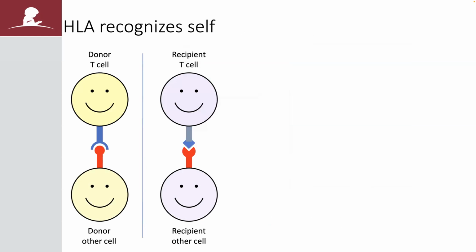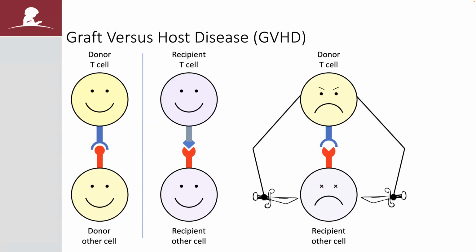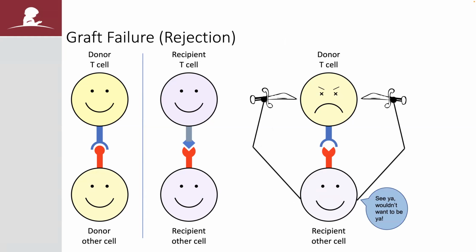So why is this important? If you have a donor T cell and a donor other cell, they know each other and live happy. The recipient cells also know each other and live happy. If you transplant them, you give a donor T cell to a recipient other cell, and one of two things can happen. If the donor T cell recognizes the recipient cell, like skin, gut, liver, as not self, it will start to destroy it. That gives you graft versus host disease. If the other thing happens, the recipient cells recognize the T cells as not me and start to kill them, that gives you graft failure or graft rejection. That's why it says here, I don't want to be you. So these are the two major things, either graft failure or GVHD.